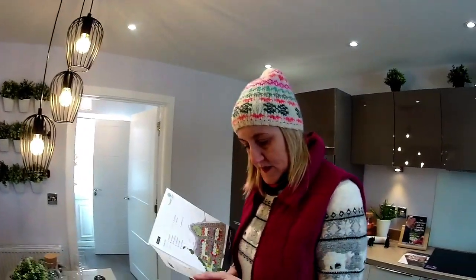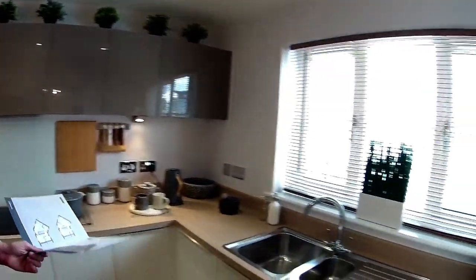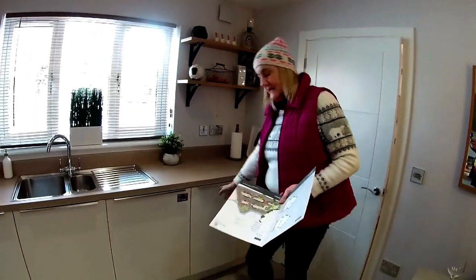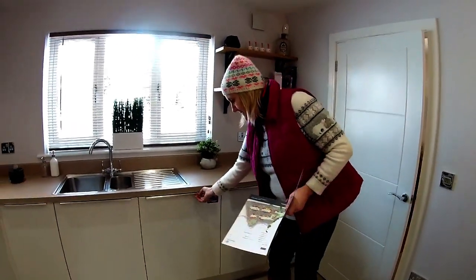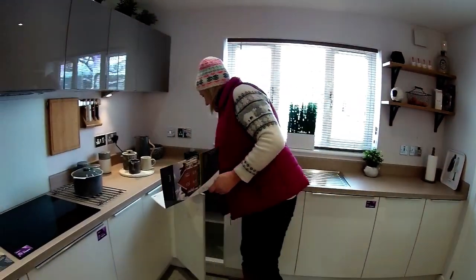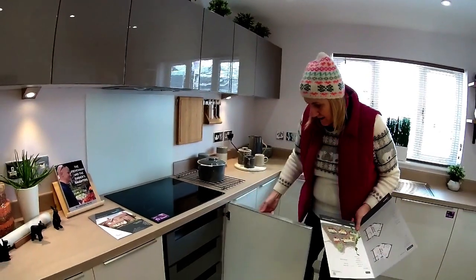Right, let's have a look at some dimensions. 3.2 meters by 4.1 meters in here. So let's push the door to and have a look what we've got. A lot of cupboards. We've got a sticker on the front that says I'm included. That's so handy. That's your dishwasher. Cupboard, open me, I like that. Drawers.